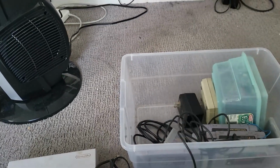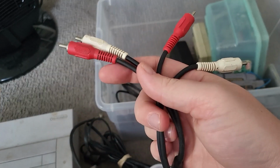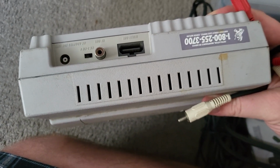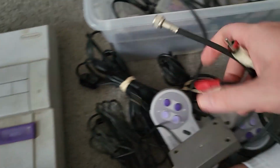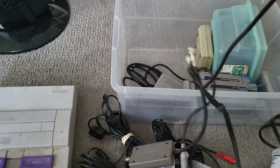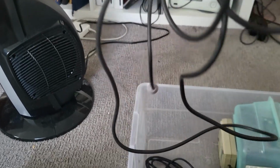Dang. Okay, so we just have some audio cables. Can you go in the back? Where does that go? Oh, there's multi-out. No, it doesn't go anywhere in the back. Okay, I'm hoping this is just the power cord for it. Oh, I'm making a huge mess here. Get out of here, cord. Yeah, that's definitely the power cord. If I just put it on camera, cool. All right, so we got that.